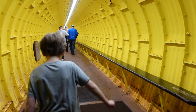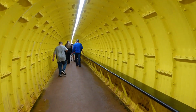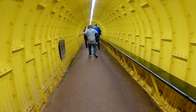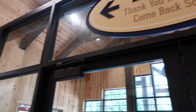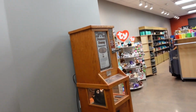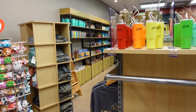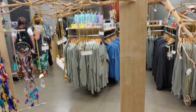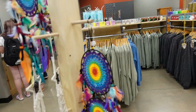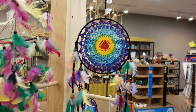Finally, light. Wow. That's quite the walk back, isn't it? All uphill. I'm surprised I made it. That was awesome. We gotta go this way, out through the gift shop. You can get a souvenir penny, or a tiny little drink, or you can get jewelry made out of stones. Yes, stream catchers. That one's very pretty.